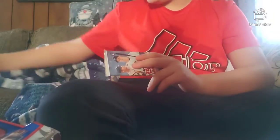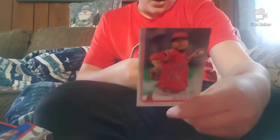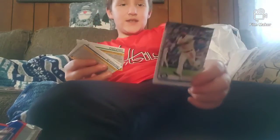Alright, we got three more cards, and these are last year's cards. First card, Jake Lamb. Then Jamie Barria, Chicago Cubs Wrigley Field, Pittsburgh Pirates PNC Park, the Yankees win, Judge and Gregorius celebrate, alright, Gene Segura with the Mariners.